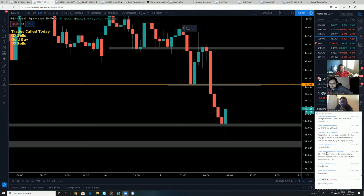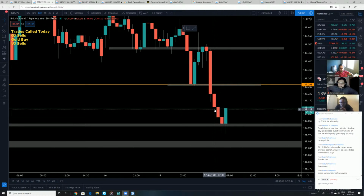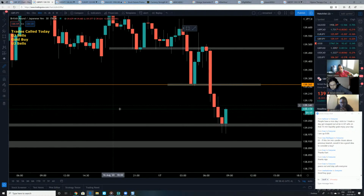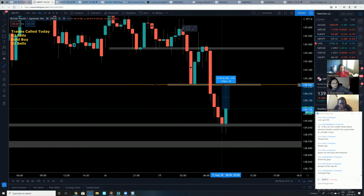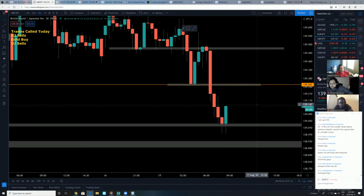If the GJ 30-minute candle closes bullish above the previous candle, would this be a good idea to consider a buy? Yes, it could be a good idea to consider a buy because it's closing bullish. Your stop is going to be around 13 pips, and you're looking at almost the same TP up over here. Why are you killing these guys? Well, they're asking for an opinion. I'm like, yeah, it could be good.